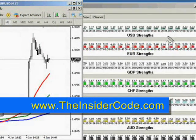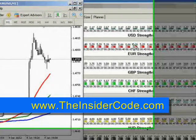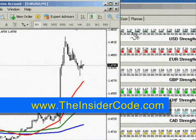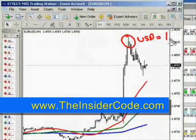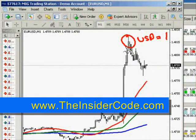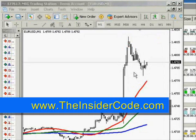But let's take a look at what happened here. The U.S. dollar strength is increasing. Remember, it was down at 1. So near the top here, U.S. dollar was at 1. You notice that as the strength starts coming down and the market is retracing, let's say you're watching this and you see this candlestick right here.